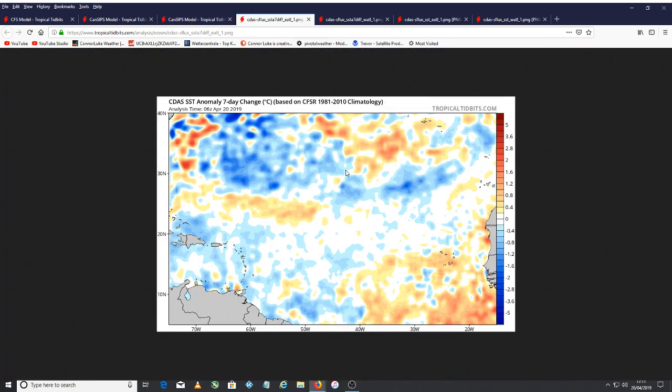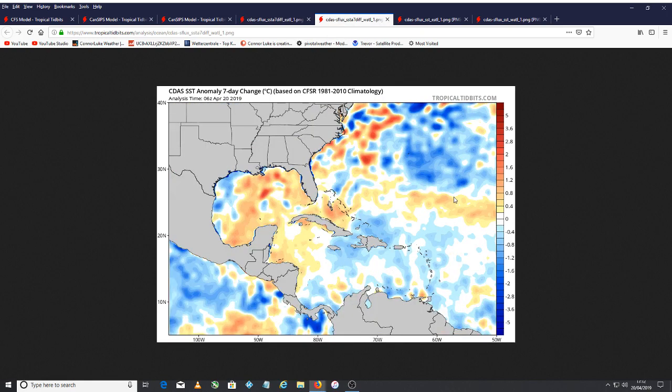Sorry about that. And if we look at the 7-day average change for the sea surface temperatures, the main tropical Atlantic is slightly below average, but towards the eastern coast of Africa, it is mostly above average, especially across the Cape Verde areas. But there are a lot of cold spots with them. There are signs for the next month or two they could start to warm up a lot and become above average. So we're going to have to see what happens with that.